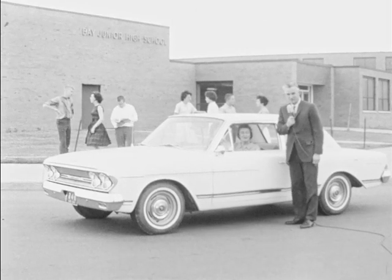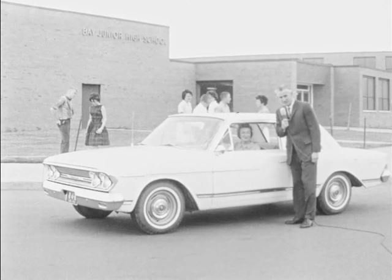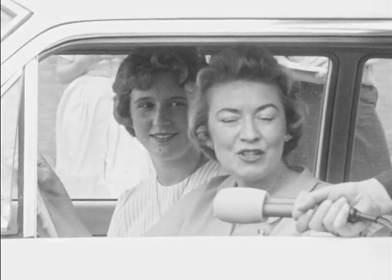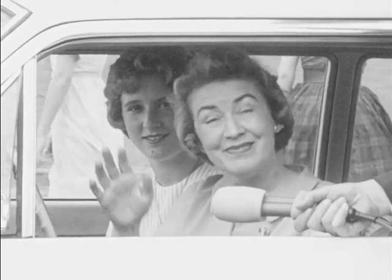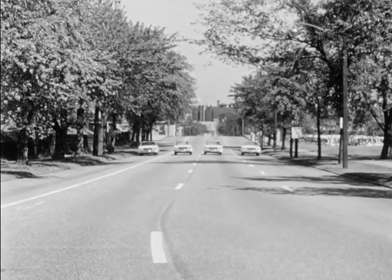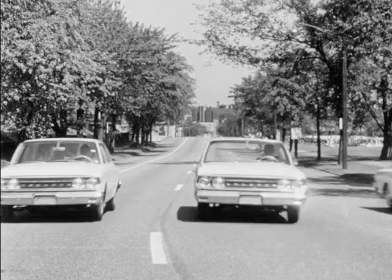Right now is the time to make a terrific deal on the 1963 Rambler. Just ask Mrs. Betty Krause and her daughter Marilyn. Ray, I support myself and my teenage daughter, so I had to get a deal. I really shopped around. This is it. Rambler? Rambler. Yeah, there is nothing in the world like a Rambler. Get yourself a Rambler today. See your Greater Cleveland Rambler dealer today.